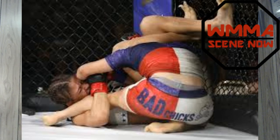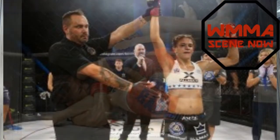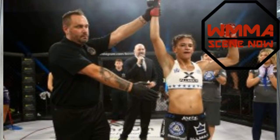Greg Franklin goes, checks her arm. He's shaking her arm, making sure, which again was another weird thing out of referee Franklin. All he really had to do was lift it up and drop it and see what happened. Stephanie Alba was choked unconscious, stopped the fight.